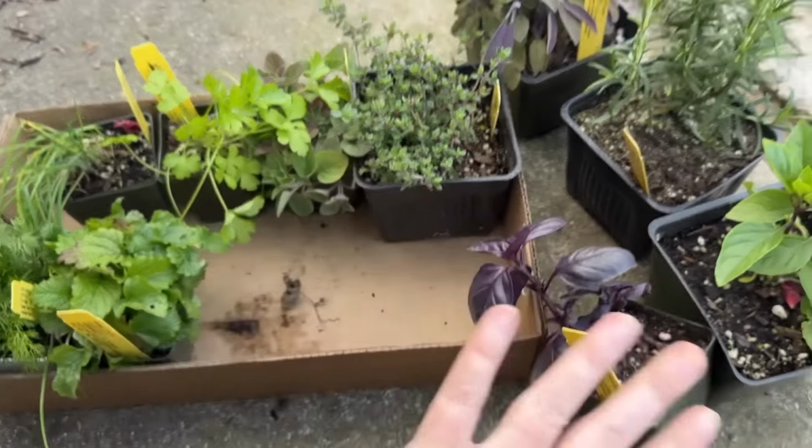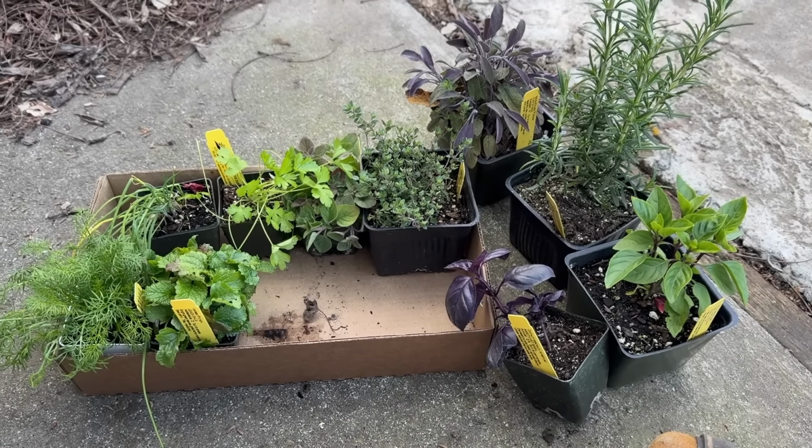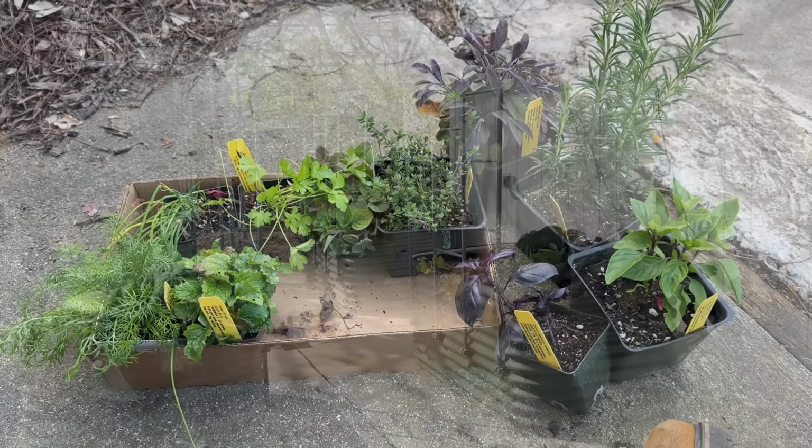So that is going to be my herb garden. I'm sure I will add more to it next time I go to Morningsun, which I think is going to be pretty soon. But at least this is what I'm going to get started with. So let's get planting.